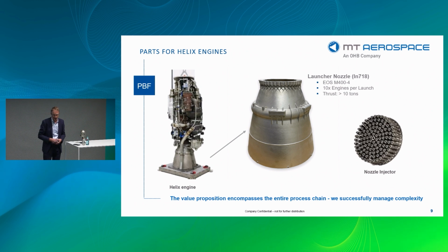You see here the rocket nozzle that can also be found on the EOS booth. You can also see it there. Much more, it's a very tricky part. It looks very boring actually from the outside, but with all the conformal cooling channels inside, it's a really tricky one. Even trickier is the nozzle injector that you can see here, which was originally assembled out of 248 of those small parts. All of them are now printed directly into one part. So that's one example for powder bed space, what we're doing at Rocket Factory Augsburg.